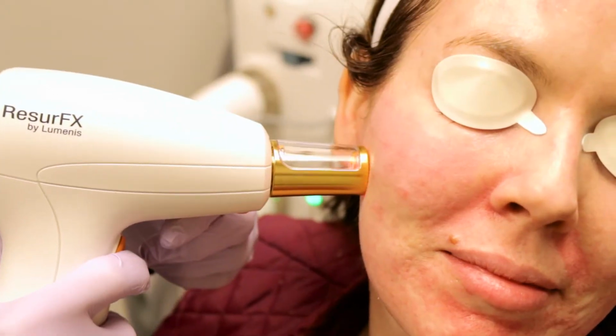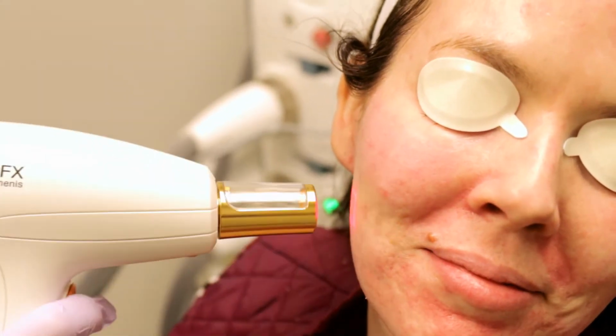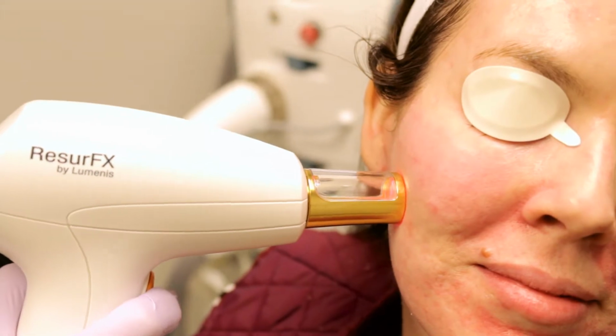Hi, I'm Laura and I'm getting the ResurFX laser done today. I've been coming to Juvly for almost a year now, and this will be the first time I'm getting a laser treatment done. Previously, I've gotten microneedling done, focusing on my self-consciousness about acne scarring and pigment and things like that. So I'm really looking forward to trying out the laser and seeing how it goes, and I absolutely love Juvly, and I can't wait to share my after results with everybody.